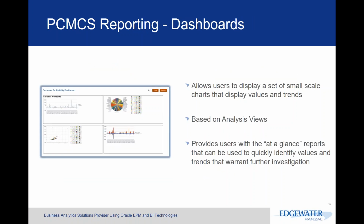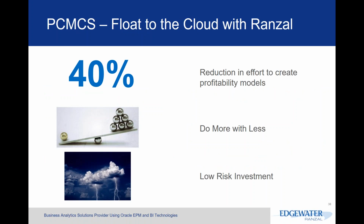So what I've done is really, hopefully, show you how easy it is for you to take your standard profitability model and convert it into Management Ledger and go to PCMCS. And that really is your ground to cloud journey. Hopefully you've enjoyed my part of the presentation. I'm going to hand over to you, Bart.